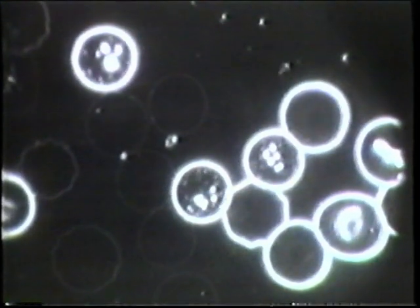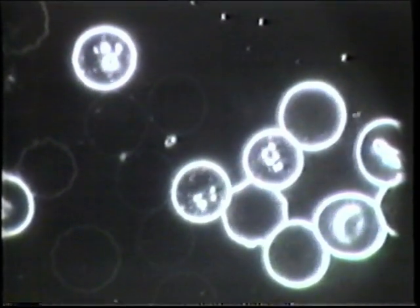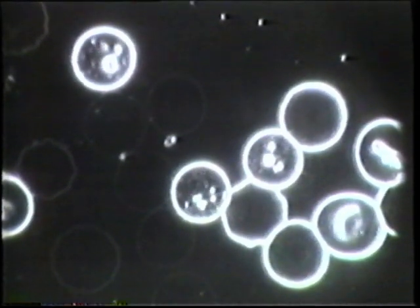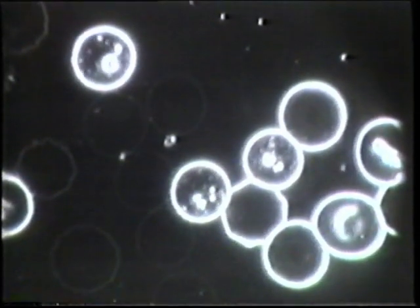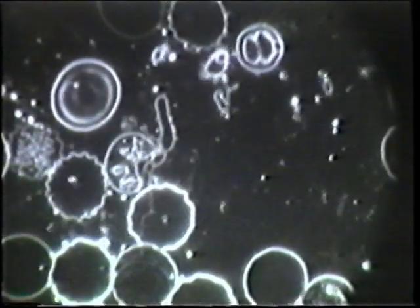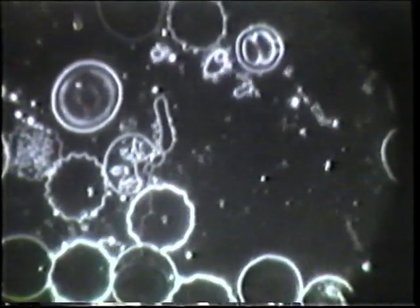Here we have three of these elements. When you see these elements on a lamella, you can be sure of the diagnosis. You are dealing with precancerosis. This is how these elements develop.